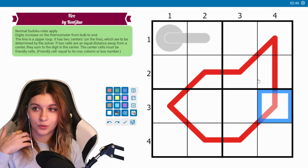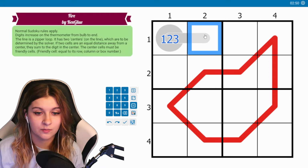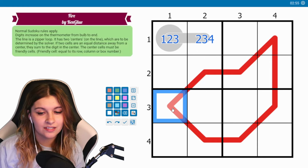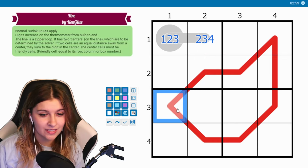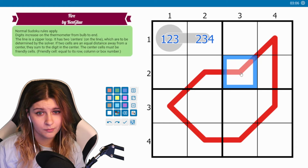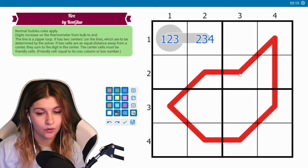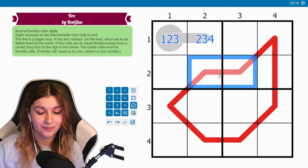A zippered loop, wow. A thermometer, I know this is gonna be 1, 2, 3, and this is gonna be 2, 3, 4. Our options, if they're not across from each other, like if they're not the same distance apart, if this is a center and these two sum to this, and then this is also a center and these two sum to this, that would be a lot of options. I don't want to go through and test every single possibility.